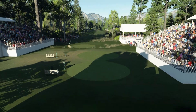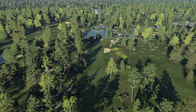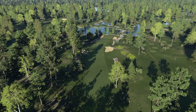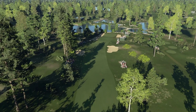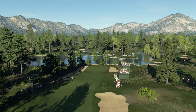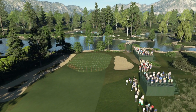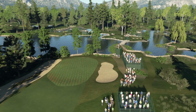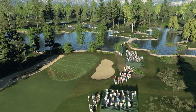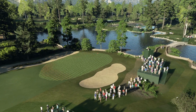Anyway, let's go pull up the camera. Let's have a little look at this new course, or this new designer and their new course. All right, let's fly down this way. We'll come back to the clubhouse. What do we got going on down here? First green area, is it? Is that light rough? Yeah, kind of looks like it. Okay, that's interesting. That's different. That's new. That's all right. Oh, the greens look interesting.